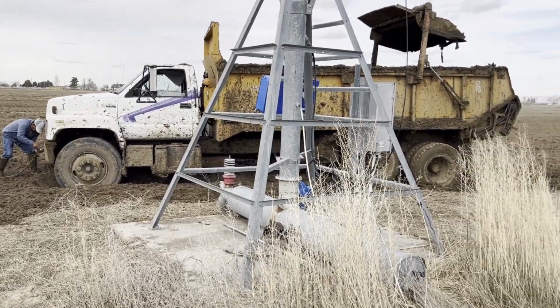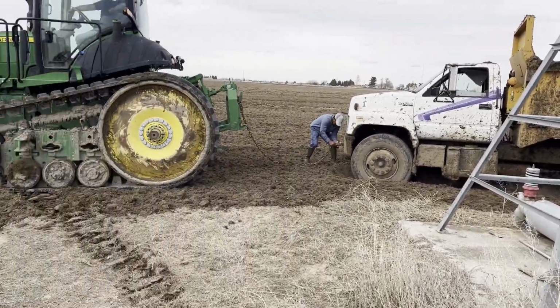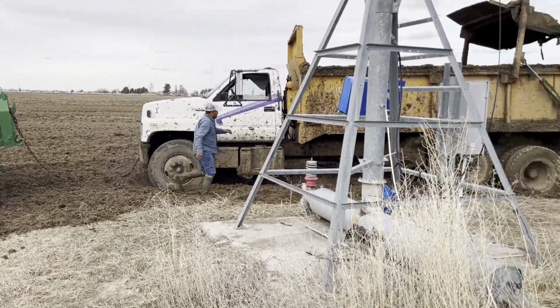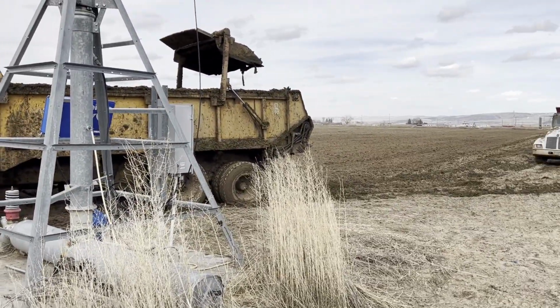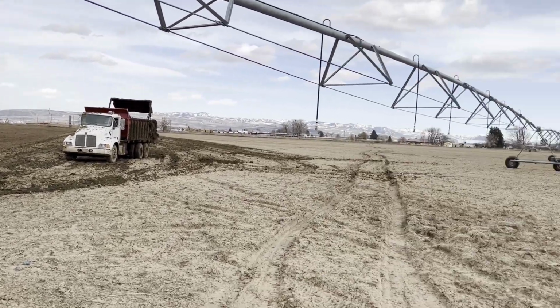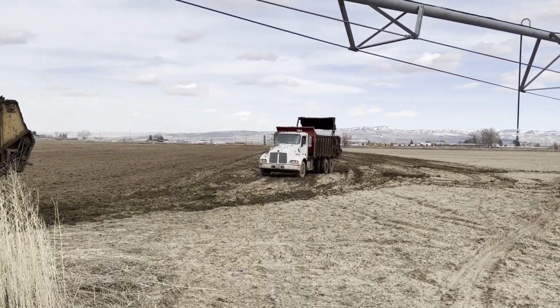We're trying to work around this pivot, and it already got chisel plowed, so he sunk in the soft dirt. We're gonna chisel plow right here, and then we'll move the pivot to here so it's out of the way.